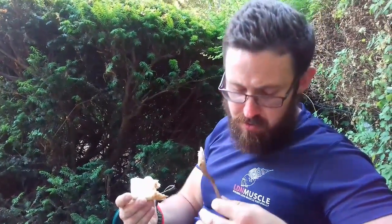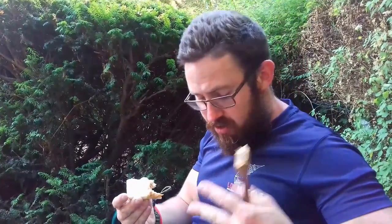But yes, the only criticism I'd have of this MRE so far is there's too many condiments and not enough bread to spread them on. That's the one problem I would say. Even the chunky peanut butter and the blackberry jam, you couldn't fit it all on one tiny bit of bread.